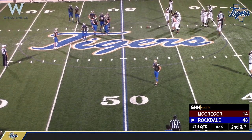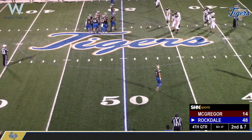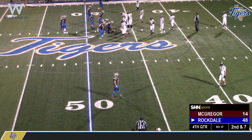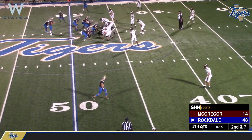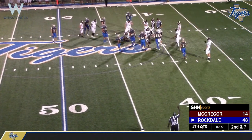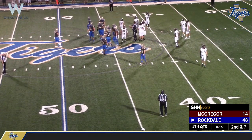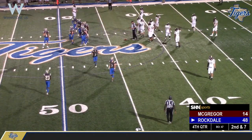2nd down and about 7 for the Tigers. 7:04 to go in the game. Tigers leading 48-14 over the McGregor Bulldogs. And you still would like to see the Tigers execute, hold on to the football, and not give up the ball on penalties. Snap back, handoff over the right side. Spencer, 45 down to about the 43-yard line, right down the middle of the McGregor defense.